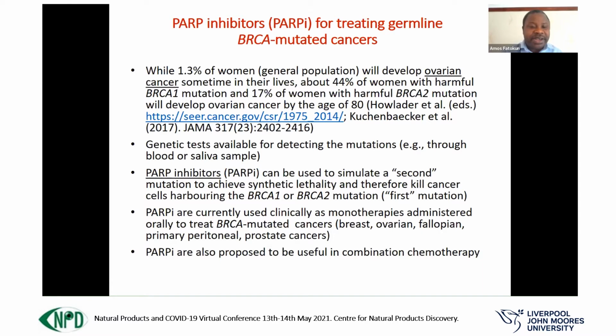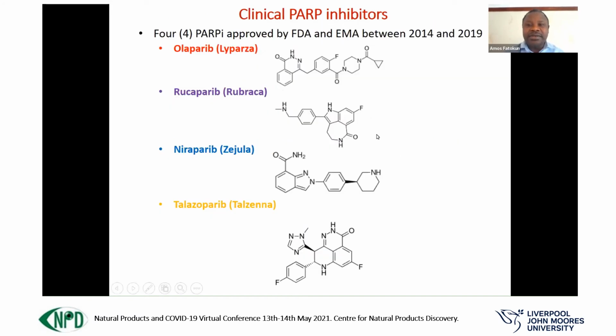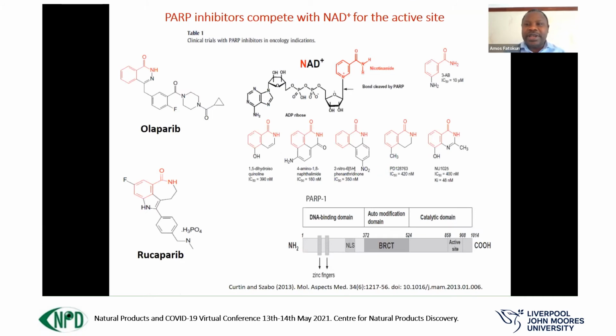Now, PARP inhibitors are also now being proposed for use in combination chemotherapy, but that has not reached the clinic yet. So as you can see there, from 2014 to 2019, 4 PARP inhibitors were approved for clinical use by the FDA and the EMA, and those are their structures. Now, I want you to look at those structures and then look at what we have here in terms of NAD, which I told you is the substrate for PARP.